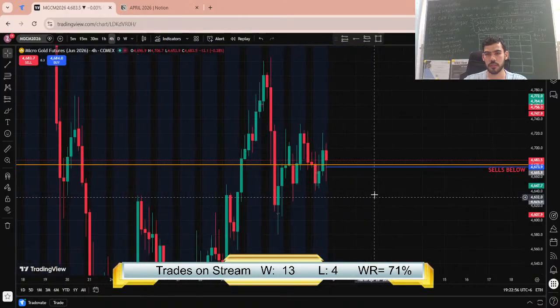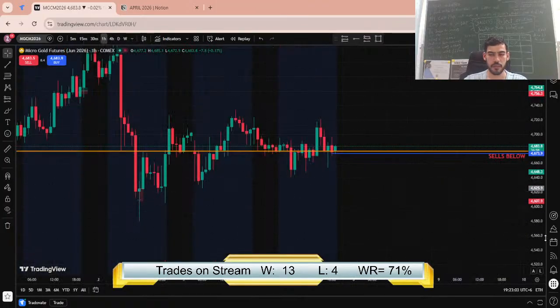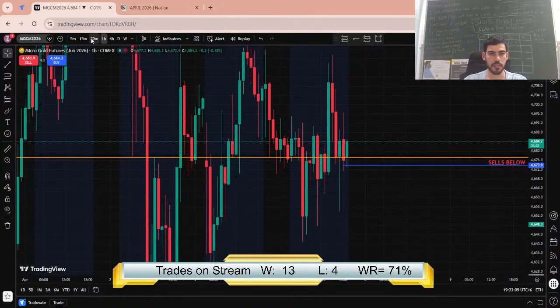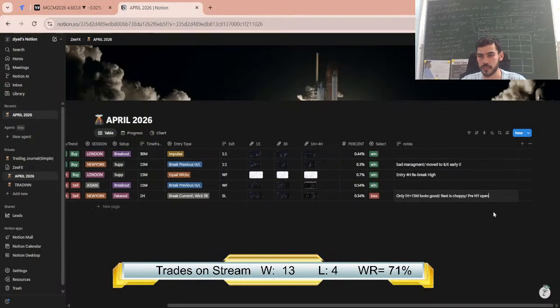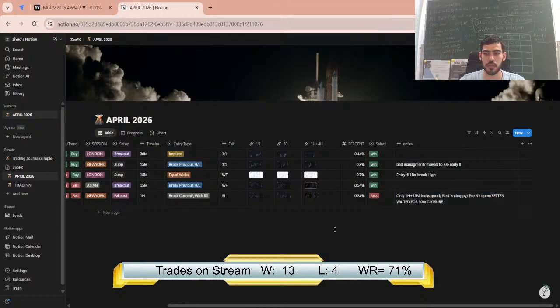The 4 hour is bullish, doesn't look bad. The 1 hour, to be honest, is a very choppy area. So yeah, I think I should write this down somewhere. Better wait for 30-minute closure. Yep, so I'm writing this down so I can learn from the mistakes I have made when I'm revising my trade. It's very helpful, guys. You cannot imagine how helpful this journaling is.